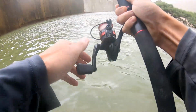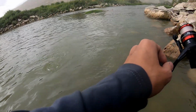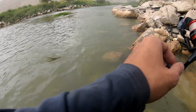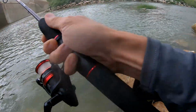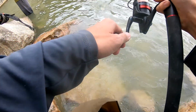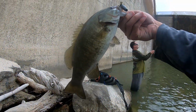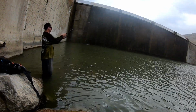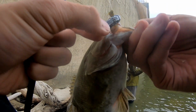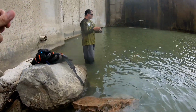Let that drag get a little bit off. Ooh. Guggenbait's killing it over here, dude. Jeez, where's he going? Yeah, boys, look at that. That's a textbook smallie right there. That's a good one right there. Double ups? Yeah, Guggenbait Ned rig. Black leech looking thing. Double up though, hold on. Double ups.